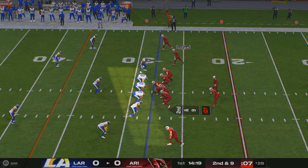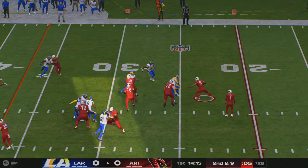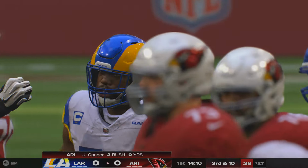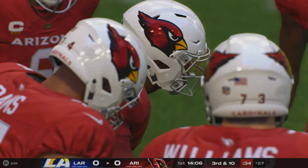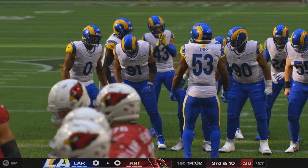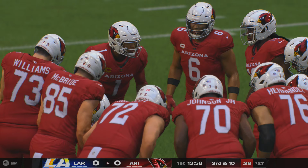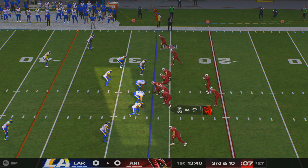Now second and nine. Again, it's Conner. And the second wave of tacklers is going to get him as they stop him behind the line. It's a loss of a yard, so it's back to third and 10. With his size, it often takes more than one guy to get him down, but if you can at least slow him up and the reinforcements arrive, you have a chance to get him on the ground, and they did that time for a loss.